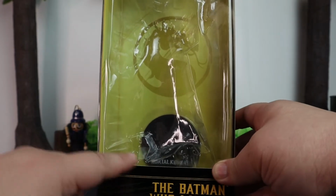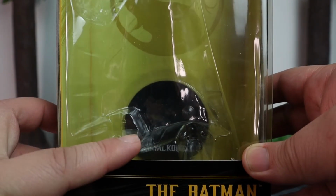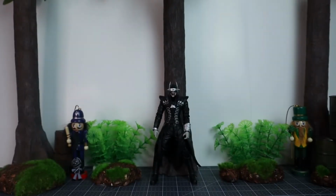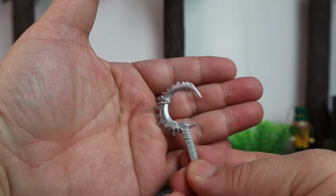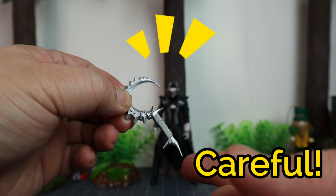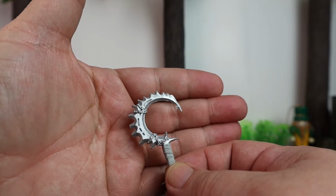And while we're at it, you see that I didn't take off the stand. So this figure does come with a stand that says Mortal Kombat right on it. So since we're on accessories, let's get on to the accessories first. He only came with one, and it's this sick-looking sickle, painted in silver. Pretty sharp, so be careful with it. On this tip also. So maybe that's why it has that 14-plus warning on it, because of the sharp edges.